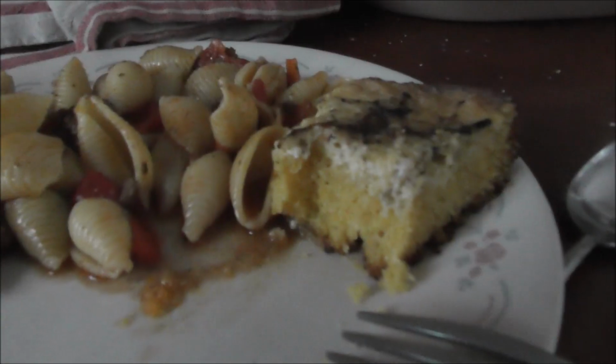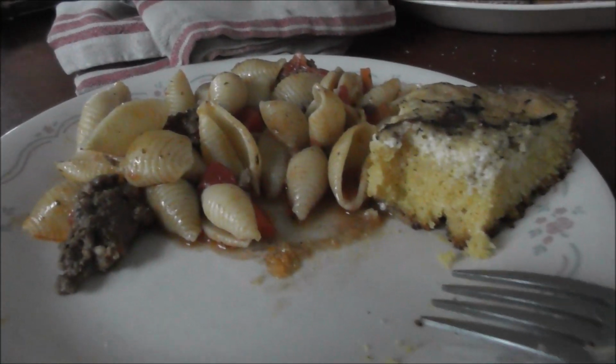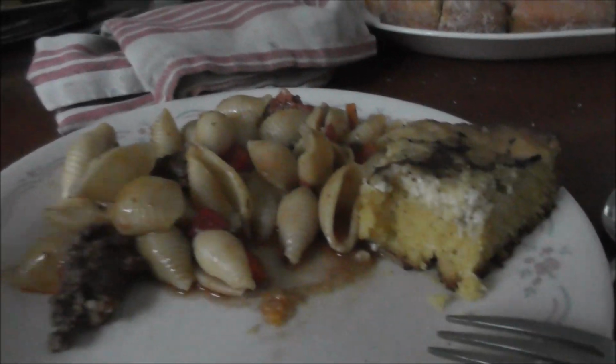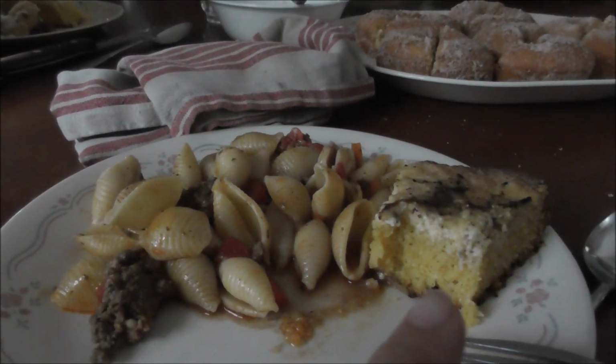Are you gonna try it? No. I said yes. Oh, okay. Oh, that cornbread is so good. Yeah, it is. It's really, really yummy. And the noodles aren't too bad. Not as good as I'd like, but the cornbread really hits the spot.